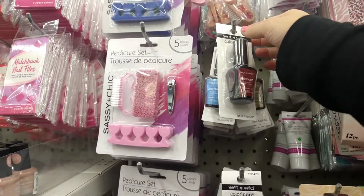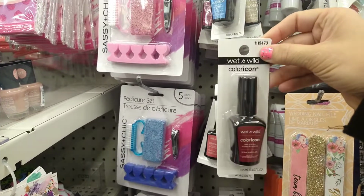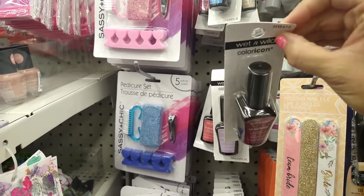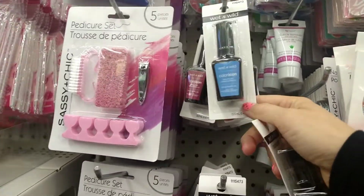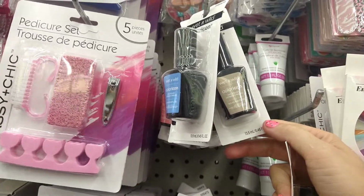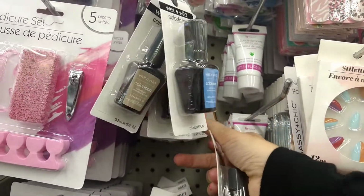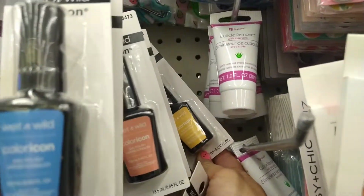Okay, I found some new nail polishes by Wet n Wild. They've sold these before, but not in the packaging like this. This is the Wet n Wild Color Icon, and they have it in this beautiful maroon color. I see it in this beautiful teal blue. I see it in a taupe grayish brown, like this peachy salmon color. And I see back here a beautiful yellow.